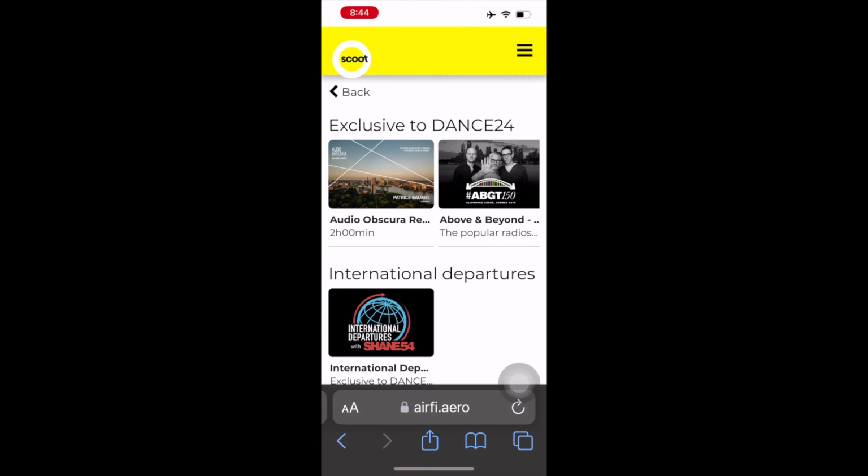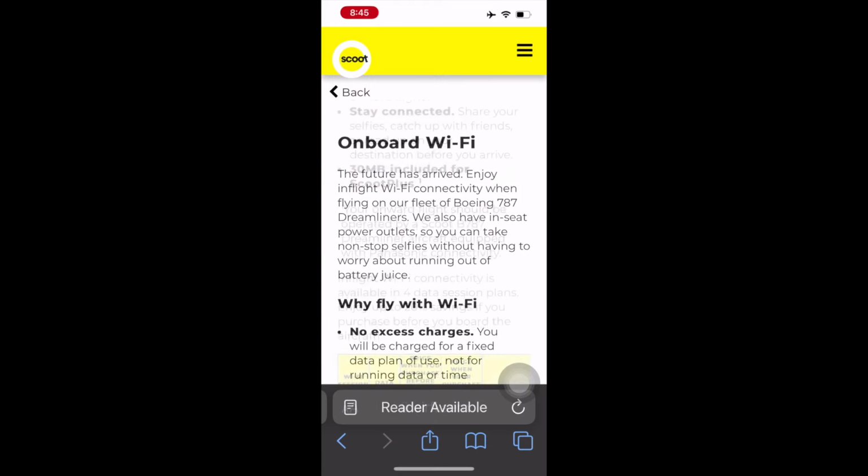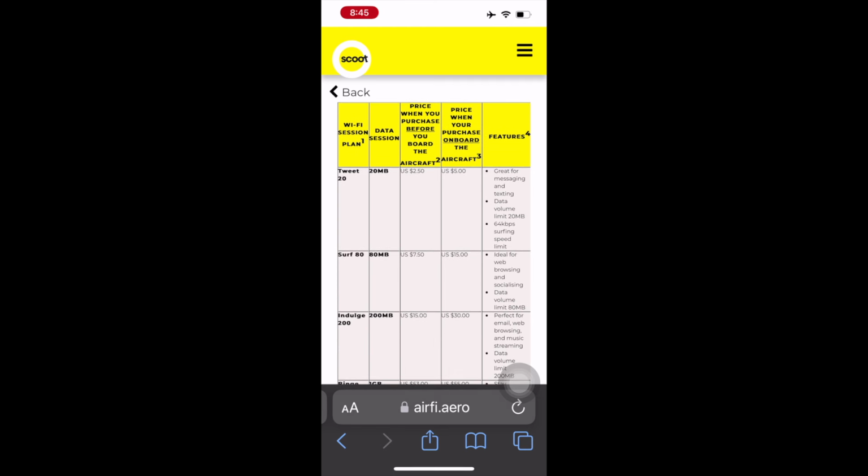Now, if you want to connect to the internet, you can do so, but I do have to say that it's cheaper to purchase this in advance than purchasing this on air. Okay, so you can pause this part of the video to see how much it costs to connect to the internet.